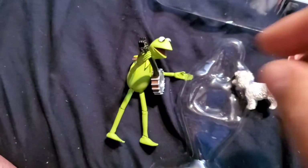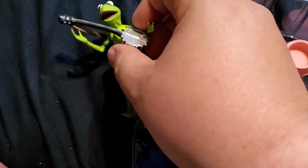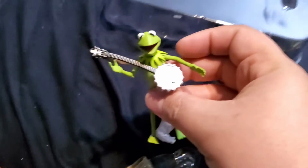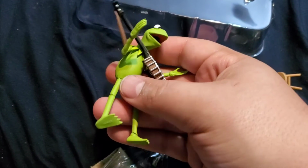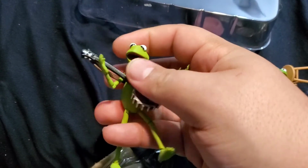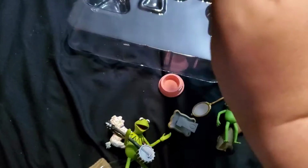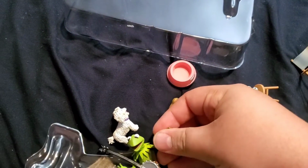But he's got an impressive amount of articulation there, considering how small he is. It's hard for me to demo it here. But yeah, he's got quite a bit of poseability here. You can bend the arms, move them around a little bit, and you can move the legs a little bit. No ab crunch, obviously. Head can move up and around and whatever else here. The hand can go like this, and you can rotate it around like so.